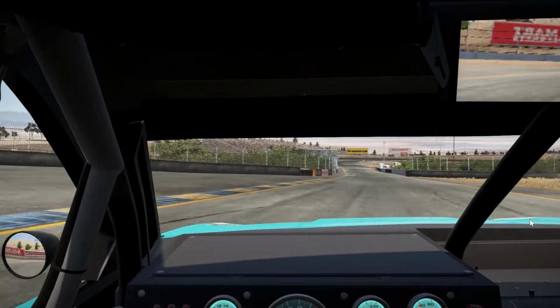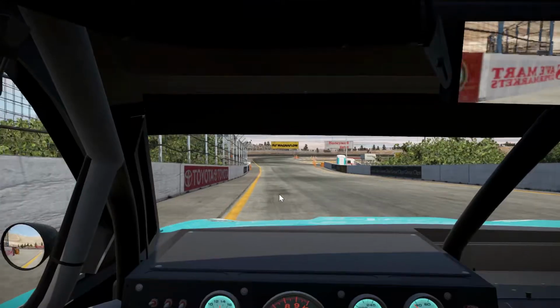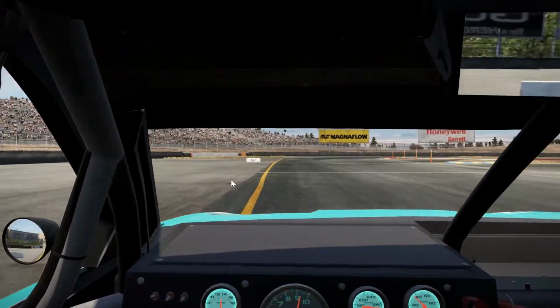Sometimes that will flick you out, but if you get it right, you can get on the power nice and early. You can see we're really on the power early and gaining a bit of time. This is where we gained over the Ghost. If you look at the proper lap, you'll see the Ghost pull away a bit there.